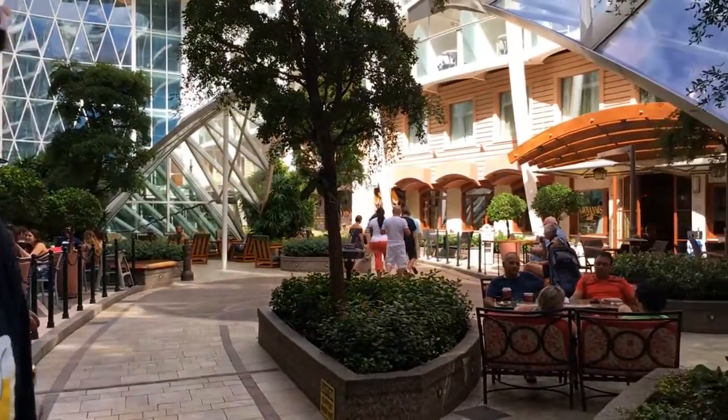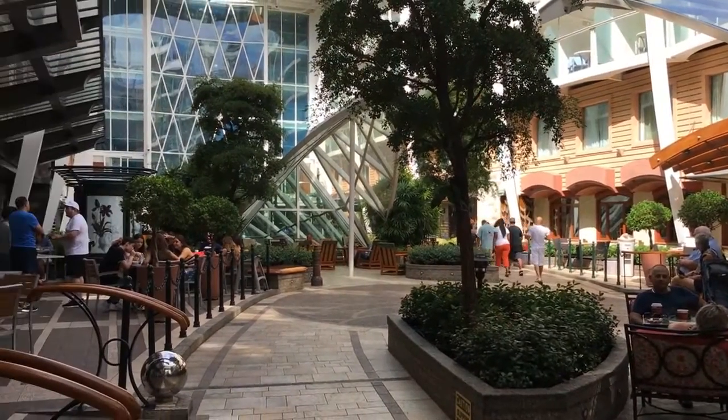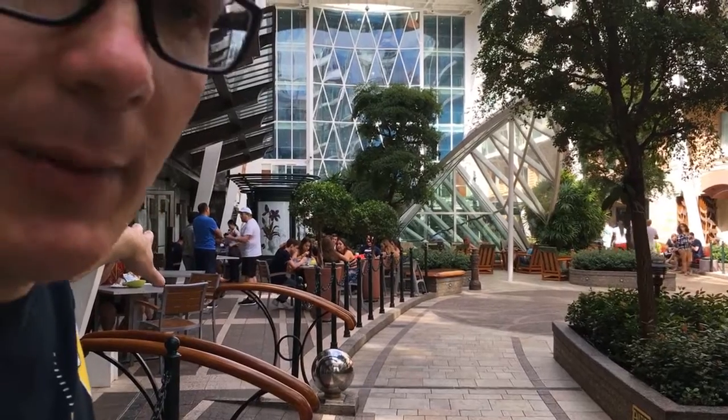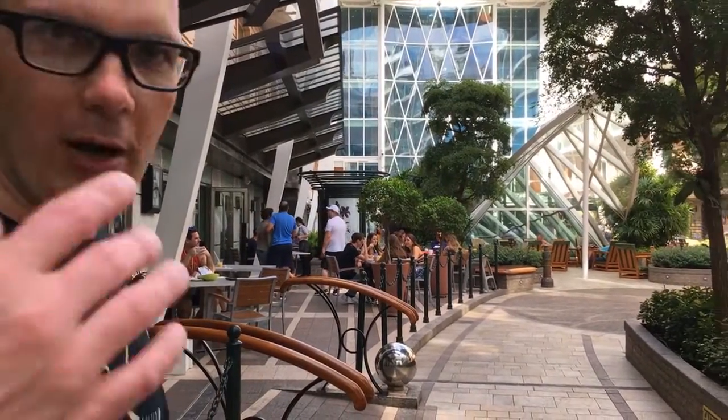Over here, to my left, they've got Giovanni's Table. Again, that's an extra fee restaurant. But beyond that, on this side, they've got a picture studio, they've got a Coach store, they've got a shop for you to buy more female type items, but I'll be honest, I bought a pair of shoes there, so you never know. Let's walk.